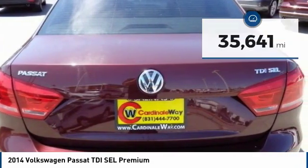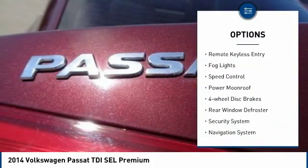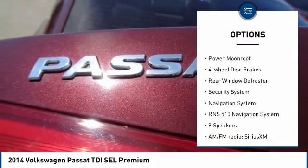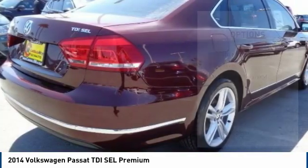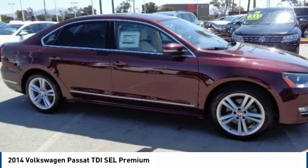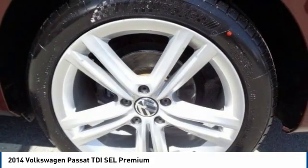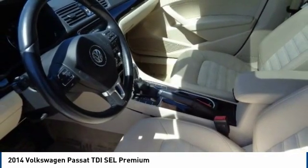Here are some of this vehicle's great options: electronic stability control, brake assist, traction control, remote keyless entry, fog lights, speed control, power moonroof, four-wheel disc brakes, rear window defroster, security system. This beauty is sure to make you the talk of the neighborhood. So call or drop in for a test drive today.